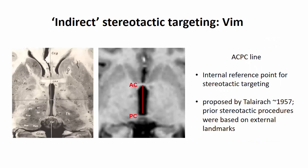In stereotactic surgery, we think of targeting based on indirect or direct methods. The indirect method is primarily used based on the internal landmark of the anterior and posterior commissure, or the commissural line. This line was proposed by Talairach in 1957 and really represented an internal reference point that is relatively standard across humans. Prior to Talairach's proposal of the ACPC line, most stereotactic procedures were based on external landmarks on the scalp and skull.